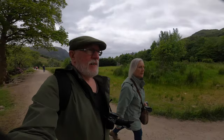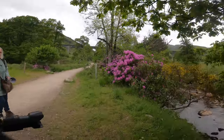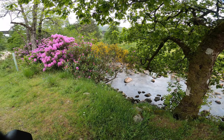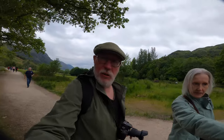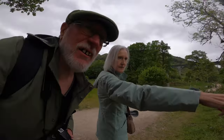Good point, Sue. This is part of the Cape Wrath Trail. Oh, dipper. Just saw a dipper, beautiful little bird, but it's gone. Yeah, part of the Cape Wrath Trail. Is that what you mean? Yeah, there it is. Can't get it through here.